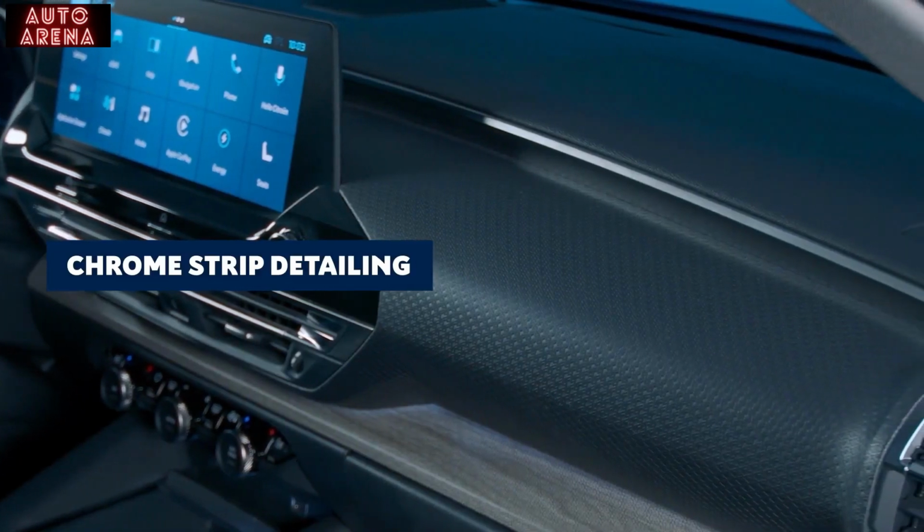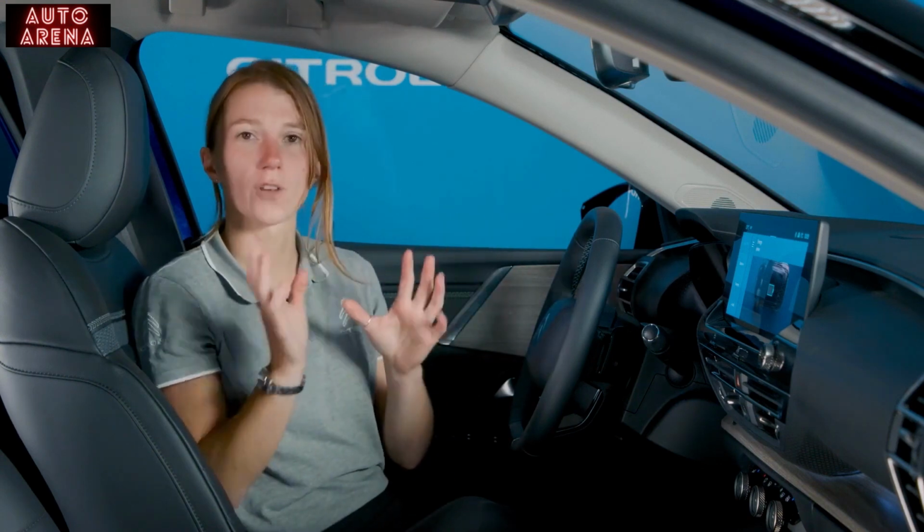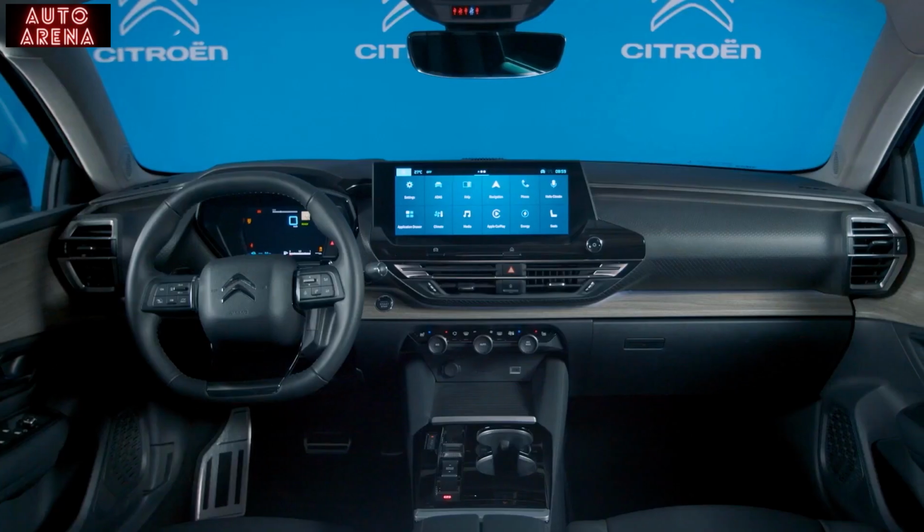There's also some nice ambient lighting just here, and I love this chrome strip detail that runs along the top of the dashboard between the air vents. I have to say it's a really nice place to sit. The designers set out to make new C5X the ultimate expression of comfort, and they've definitely succeeded.